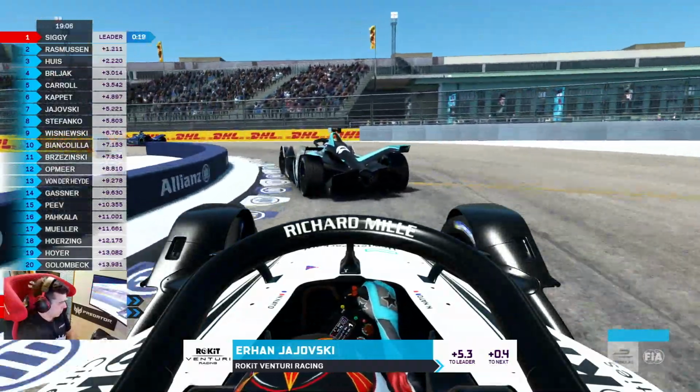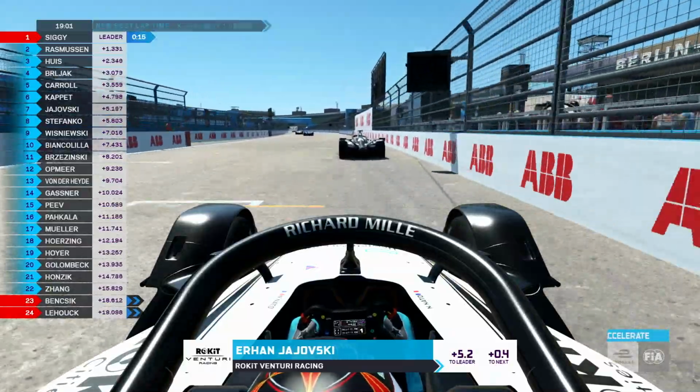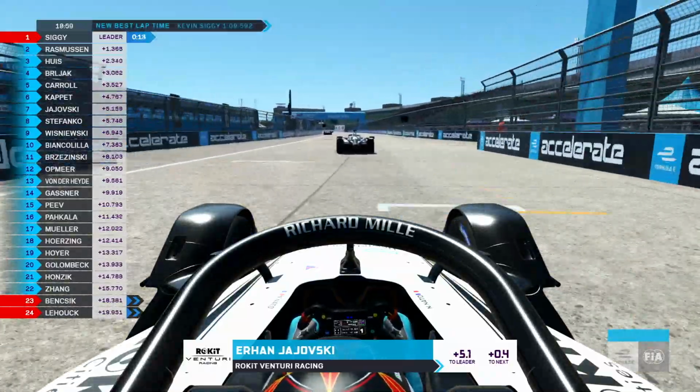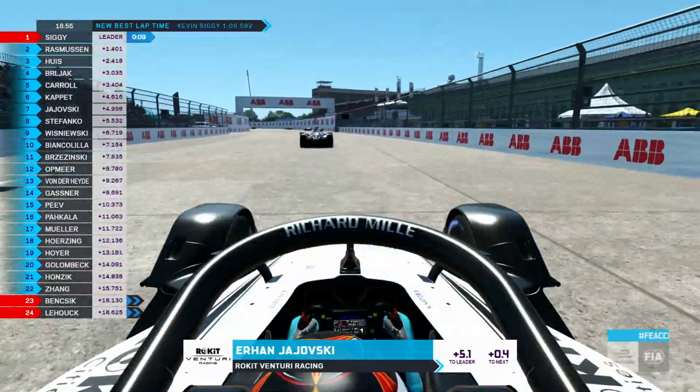Marius Gollenbeck has been given a drive-through penalty for that incident down in the first corner, so if his race wasn't run already, it certainly is now. Siggy sets the fastest lap of the race as we're on board with Yuyovski.